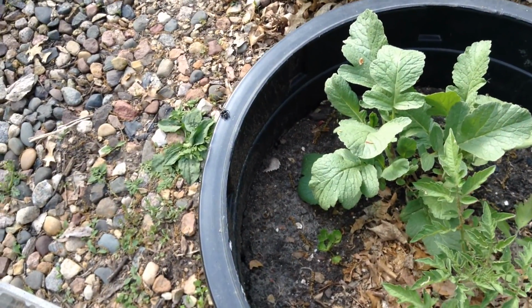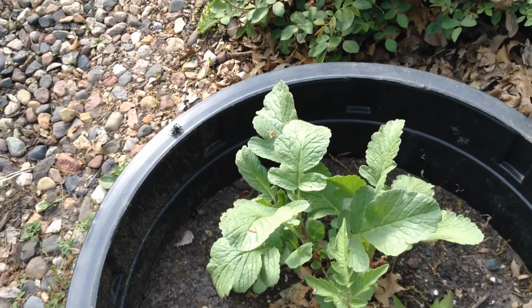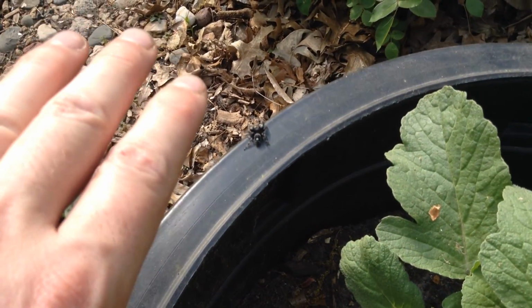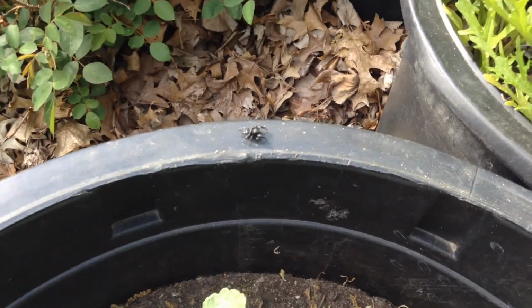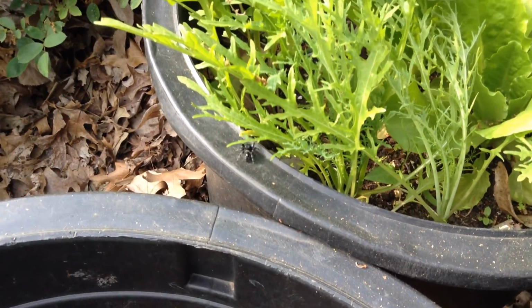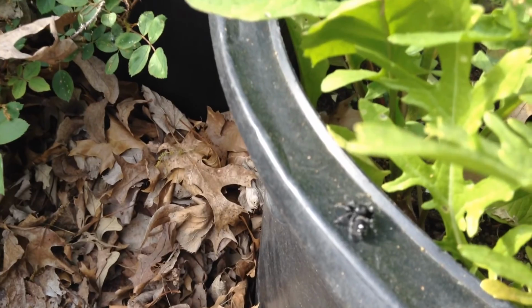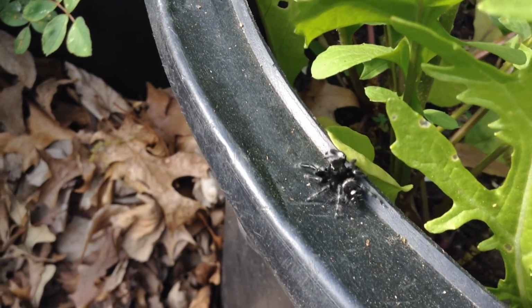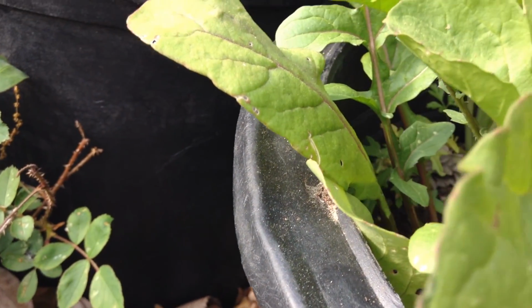We have this beautiful giant jumping spider here. I love this guy. He's almost blue, and it's massive. Look at the size of him. He's so quick and just massive for a jumping spider. He kind of rules this part of the garden. He's on patrol right now. But he's really fuzzy, like a tarantula. Just a gorgeous, gorgeous spider. I love seeing him.